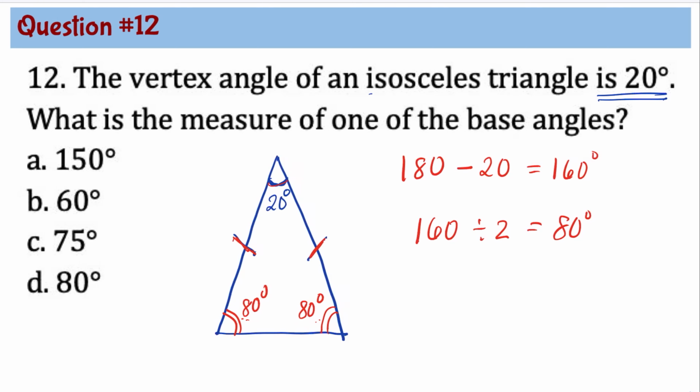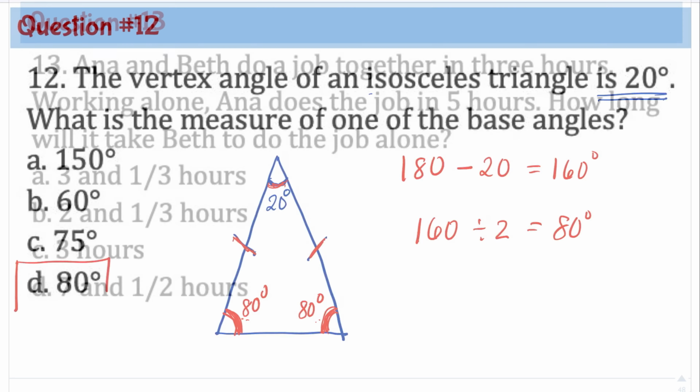That is why we subtracted 180 minus 20, that's 160. And then we split up 160 between the two base angles. So 80 plus 80 is 160, plus 20, that gives us 180 degrees. Question number 13.